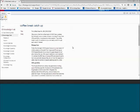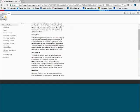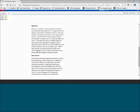The second area we look for is items that relate to our current improvement project portfolio. In this case, that's primary care. And then the third area is items that relate generally to improvement science. So we've got items here in terms of improvement and innovation.